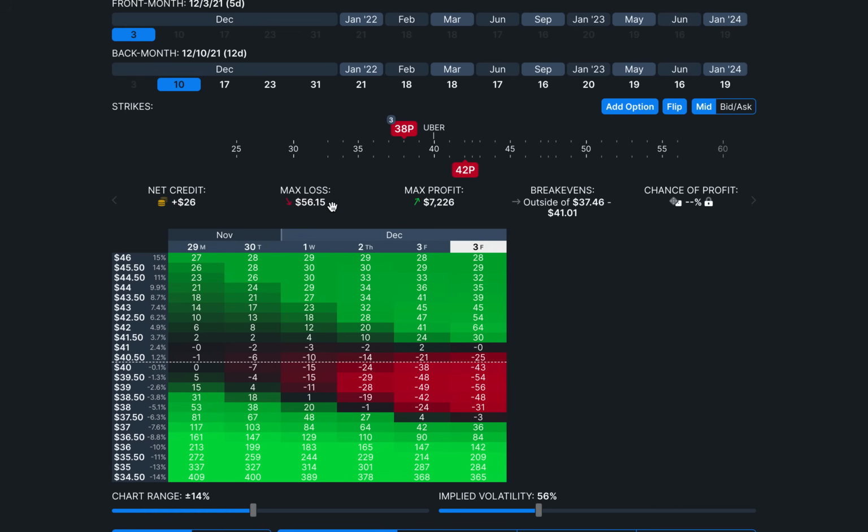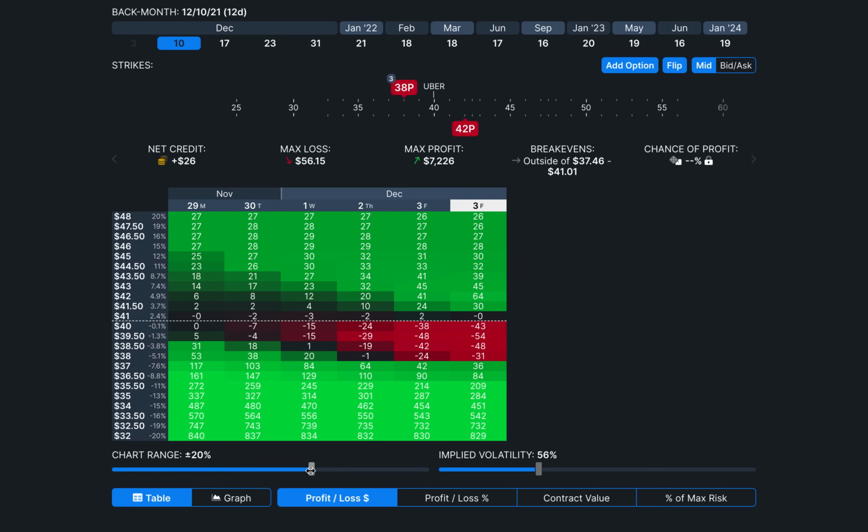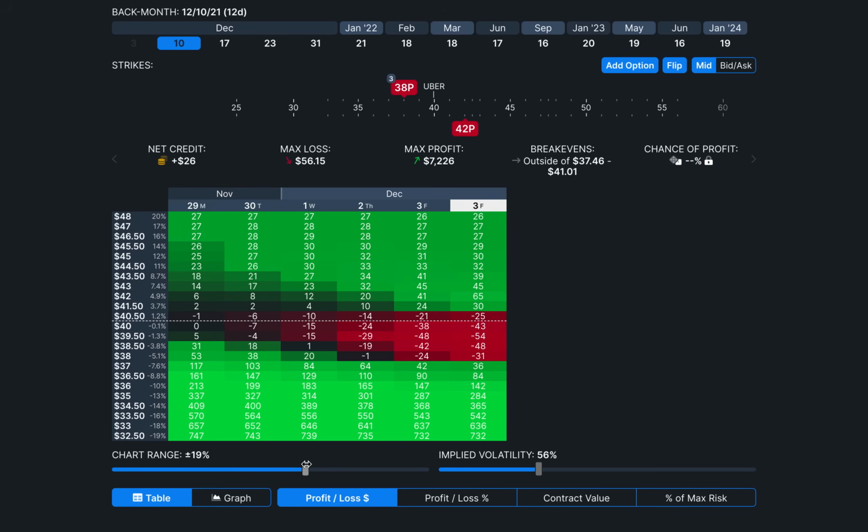As you can see, our max loss here, the most we can lose, is $56, right? Not a horrible risk. And then if we take a look here, max profit, a real max profit is $7,226. And of course, that's going to be if Uber goes all the way down to $0. So the more this drops, the more we can make money. We can take a look at that here, right? If it were to drop to $28, we'd make about $1,600. But if Uber for whatever reason instead bounces up, we can still make money on the upside, which is what makes this a really nice strategy here.